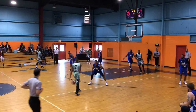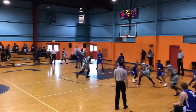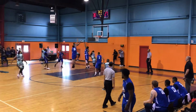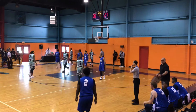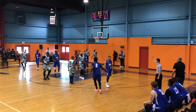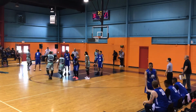Here goes Antoine now. Antoine at the top looking. Going to use that screen to the right. Coming back around left. Gets it to Devin. Devin now driving up all the way. Met with the block. And it goes out of bounds. It's going to remain the Nighthawks basketball. Got number 2 checking in. That's Dominique checking in for Xavier. Number 1 for the Stallions.